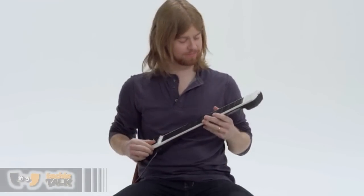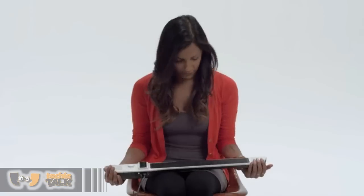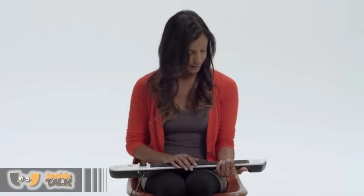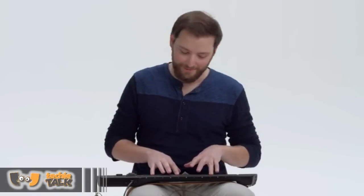I've never seen this thing before. It kind of reminds me of a space shuttle. It's beautiful. I think it feels, even though I don't hold instruments often, it feels really comfortable. It feels so nice, so just... Beautiful.